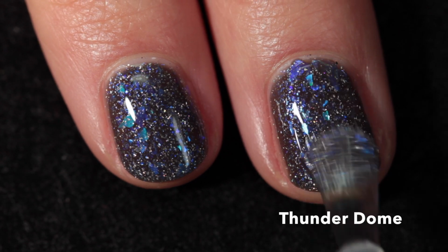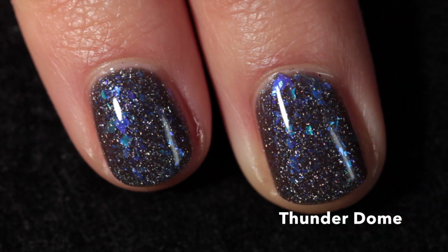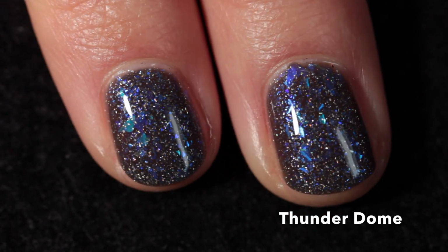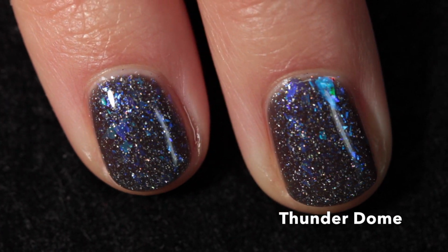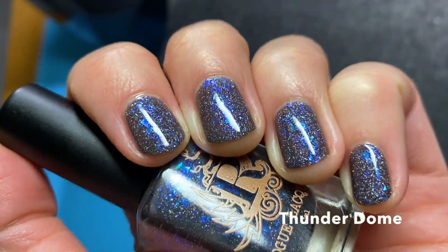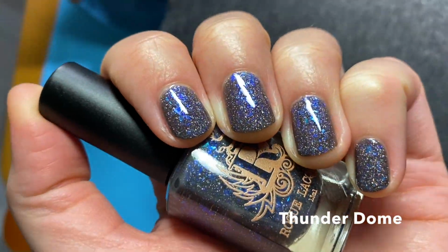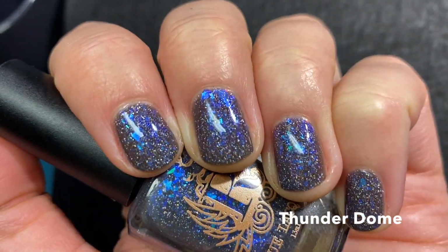So again, this one has a bit of texture when it dries down, so you definitely want a good glossy top coat. It won't be difficult to remove it all, but you just want to make it as smooth as possible, or at least I do. So here you can see how luminous and shifty those flakes are. They're really beautiful, and it's definitely a very stormy looking polish.